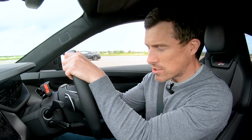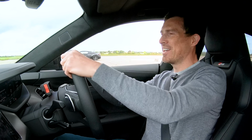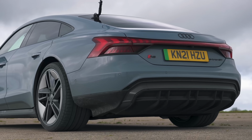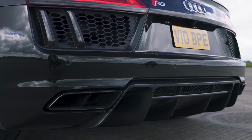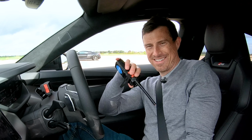Before we get on with the race, it's time to do the obligatory Carwow sound check. And I love doing it in electric cars. I wonder what exhaust noise the editor will come up with for this silent car. That's me pressing the throttle. Let's have a listen to that R8. Yeah, shut up now. We get the point. Let me know which you preferred in the comments below.